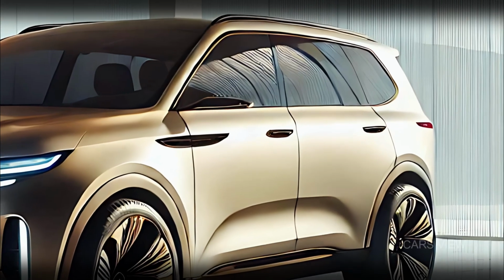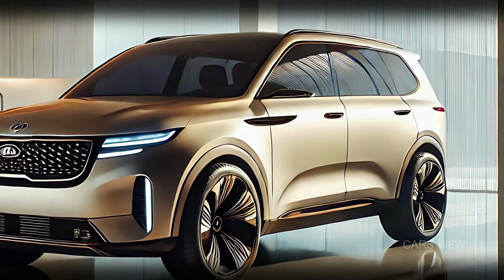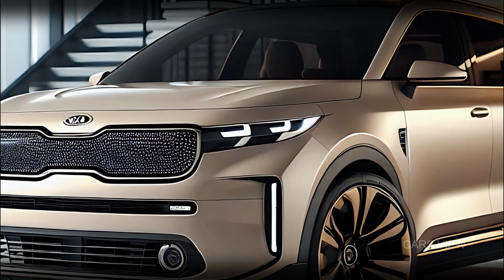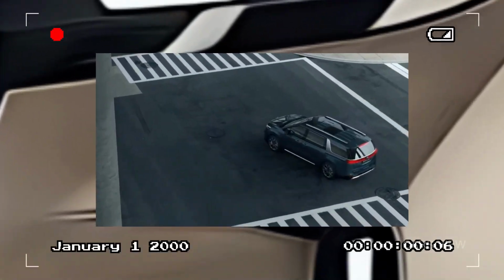So, there you have it, the 2025 Kia Carnival, a minivan that redefines what a family vehicle can be. With its bold design, luxurious interior, cutting-edge tech, and impressive performance, this is a minivan that's anything but ordinary.